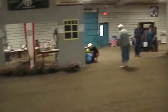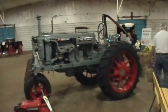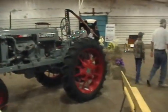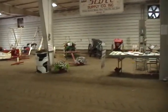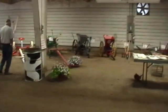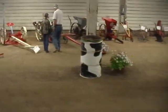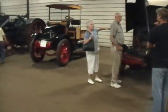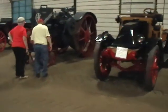I've definitely decided that even though this is not my first roundup, you just never see it all. You just can't possibly take pictures and or video of everything. It's just incredible. Just overwhelming. And you see over here in this corner some horse-drawn implements, because the Farmall Regular was the machine that pretty well took the horse and mules out of business. Took a few years to do it. That's the way it was.